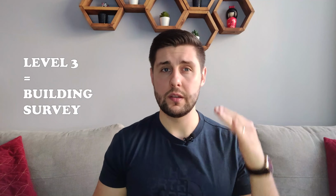Moving on to the level 3. A level 3 survey, also known as a building survey, is the top tier home survey one can get. It is less common than the level 2 purely because it's more expensive, and sometimes it actually doesn't warrant the extra information, but it's a lot more descriptive.